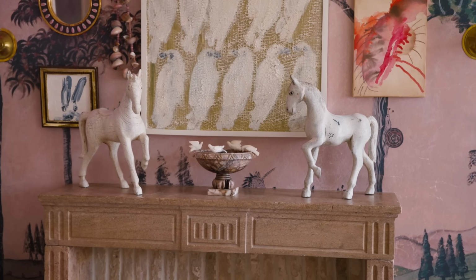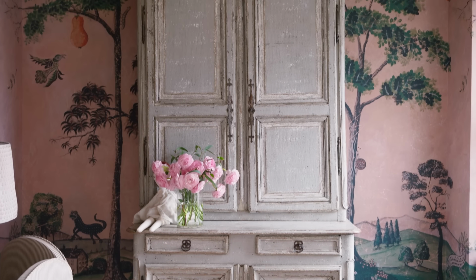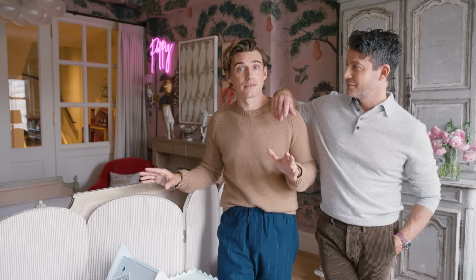The kids are really proud of their rooms and they love them. They're down here constantly. We're excited that we were able to give them each a space that feels like a reflection of them. Oscar, on the other hand, is a much different vibe than Poppy.